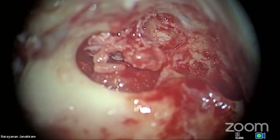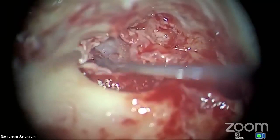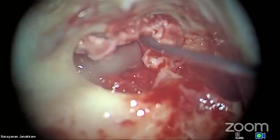See. Now. Wait. Where is the pars tensa? You can see here the pars tensa. Can you see here? All of you? Can you see the pars tensa? Now I want, this is the pars tensa. Best part of it is I have not damaged the middle ear mucosa at all. Now I'm going to resect this part of the pars tensa along with the handle of malleus.